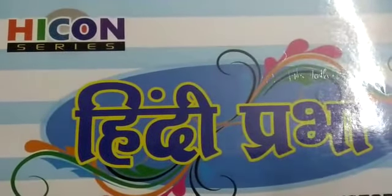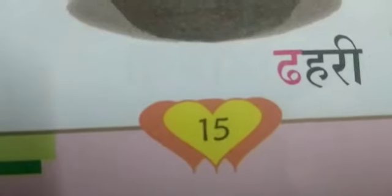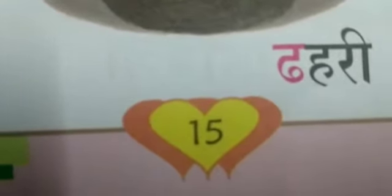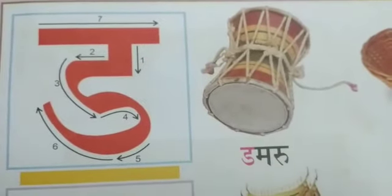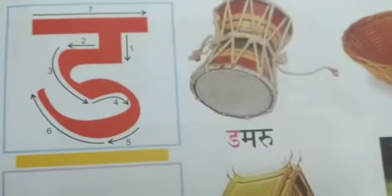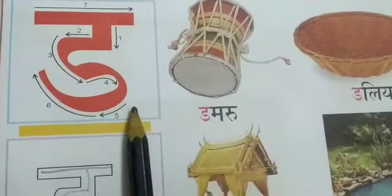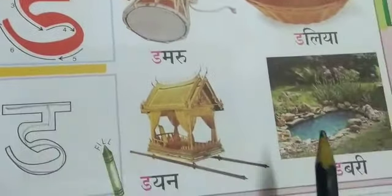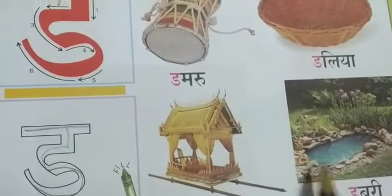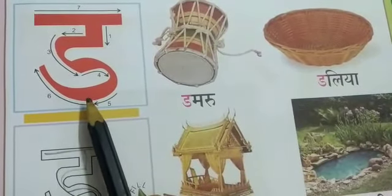Next, take your Hindi textbook. Open page number 15. Once again, practice letter D. Do the picture reading. D se Damru. D se Dalia. D se Dayan. D se Dabri. Children, first practice picture reading and again write letter D in your notebook.